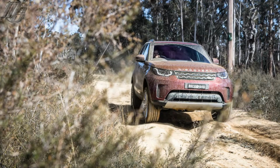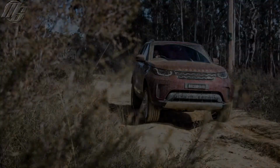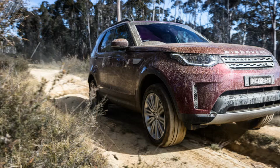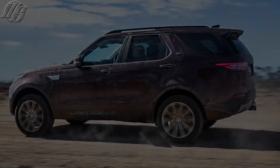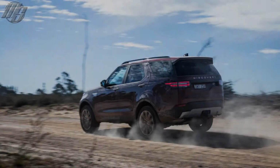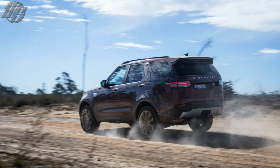The second row is spacious, too, and our car is optioned with quad-zone air conditioning, $930. You can option heated rear seats as well. Lots of options to choose from, hey. Up front there's the brand's in-control media system, which is fine to use but doesn't set any new benchmarks, and still lacks the latest smartphone mirroring tech of Apple CarPlay and Android Auto.